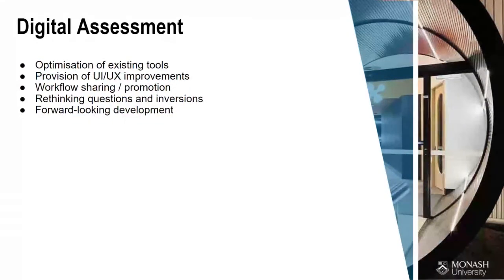If we've got time, I'll just go through my digital assessment and then take any questions that you've got. So one of the things that, as I mentioned, we found ourselves having to assess digitally, and we've been doing a lot of work in that space.